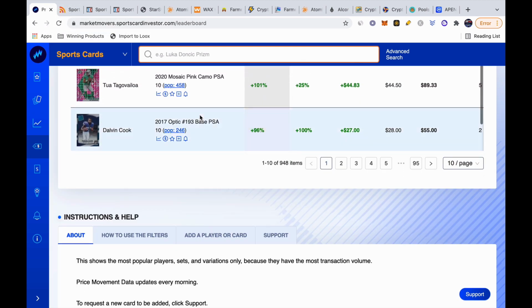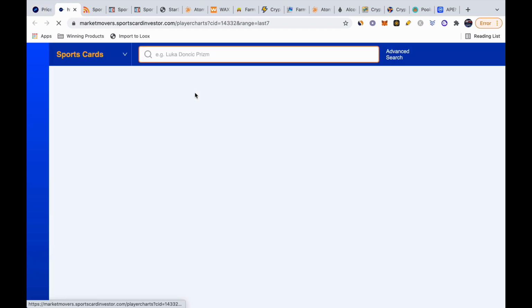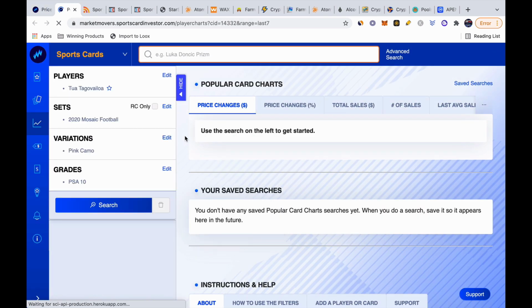Next on the list, Tua Tagovailoa, 2020 Mosaic Pink Camo, pop count of 458, up 101% on the week. Let's pull up the chart.